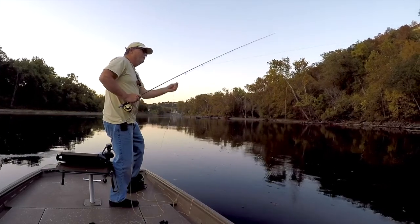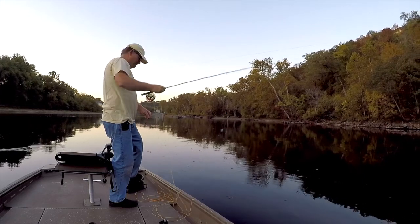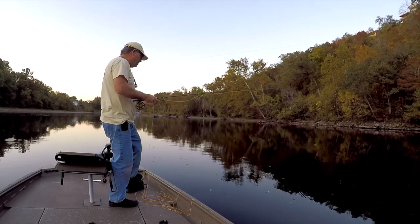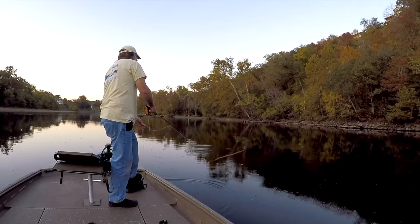Yeah, I put my fly right on top of a floating pile of algae. Nasty stuff. Didn't even sink.